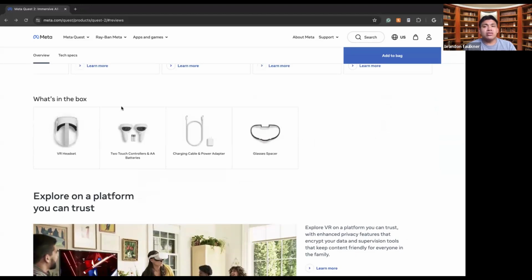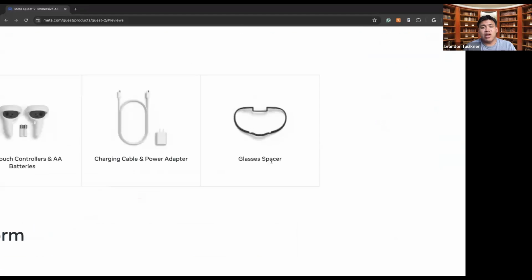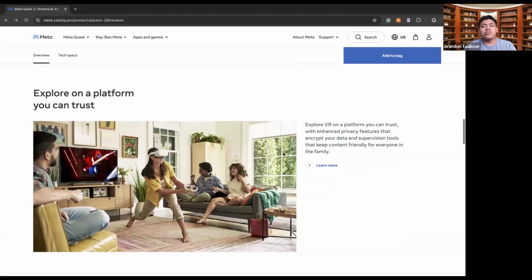So also, a lot of people ask what comes in the box. You can see exactly what comes in the box in the What Comes in the Box section. We have the VR headset. We have two touch controllers, which come with AA batteries. You have charging cables and a power adapter, and then you have the glasses spacer, which will allow you to have some comfort when using it.